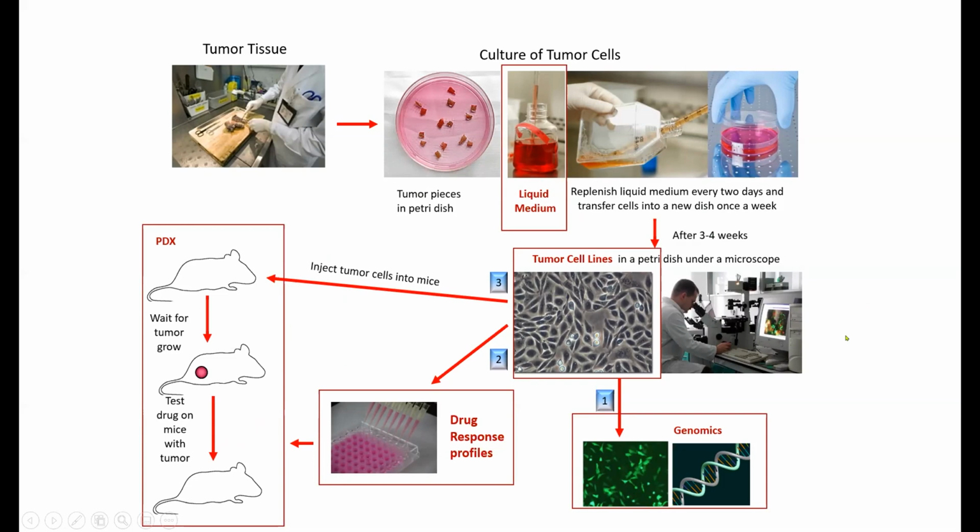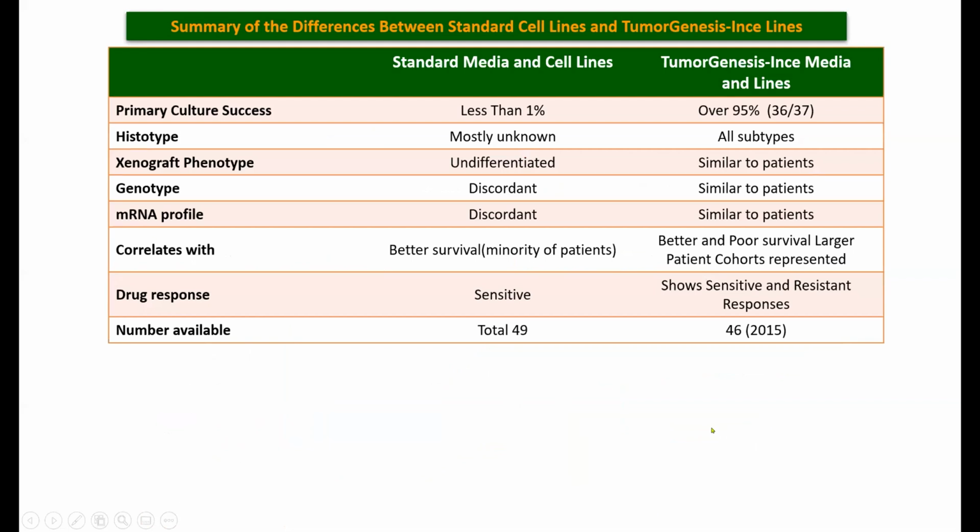other heterogeneous tumor types that are in a cancer cell. Now, we've been very successful with this particular media that was developed. It's called the TumorGenesis Inchi media, and the cell line. So the success rate that we've had is about 95%. We're able to take all subtypes. It's from the xenograft phenotype to genotype, and then I'll show you a slide or two that shows it correlates very well to the patient.